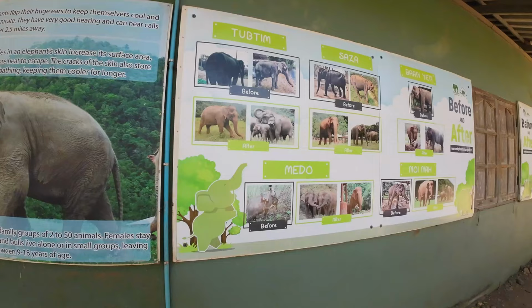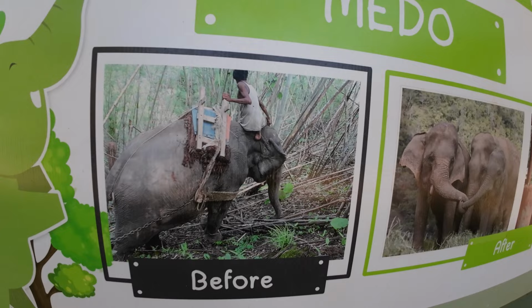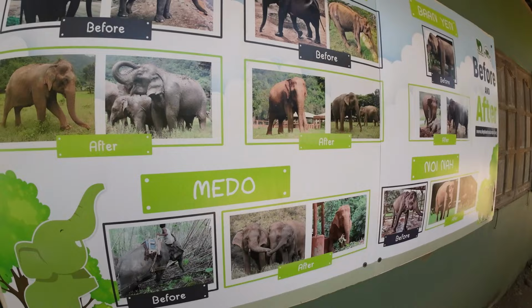So on this one they show us some of the elephants before and after. So this is Meadow before. She was worked really, really hard, and now this is her now. Nice and happy. Like and at the sanctuary.